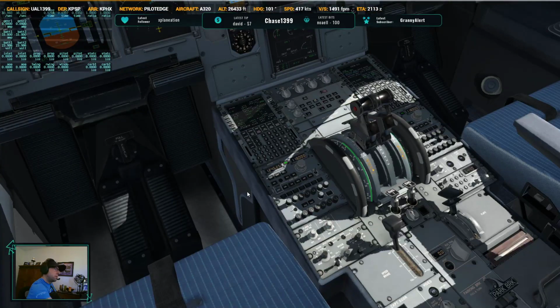And we're coming up to some weather, so I'm going to turn on the weather radar.